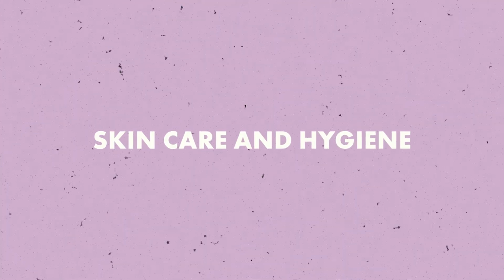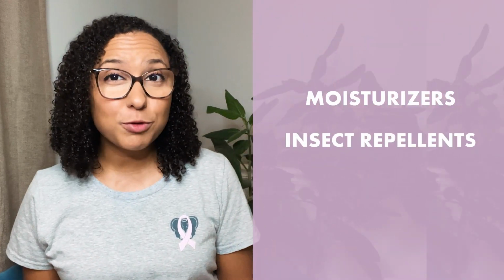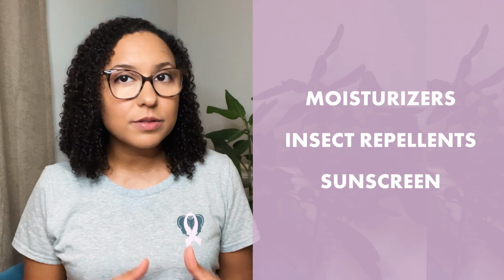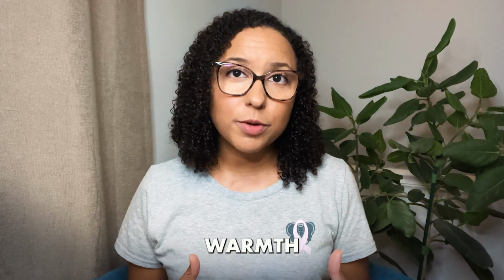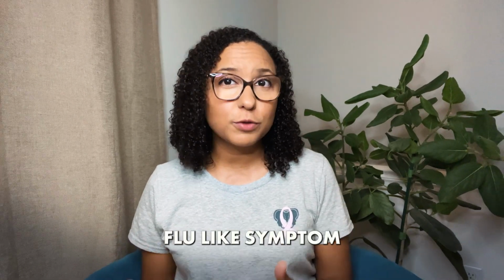Next up is skincare and hygiene. Maintaining good skin hygiene is essential to prevent infection, which is a known risk factor for lymphedema. Routine use of moisturizers, insect repellents, and sunscreen, as well as immediate care for cuts or bites, is recommended. If you have signs of skin infection like redness, warmth, pain, increased swelling, or flu-like symptoms, seek medical care immediately.